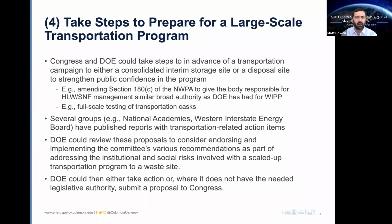Melanie will talk a bit about transportation, so I'll just say in advance of a transportation campaign to either consolidate interim storage site or a disposal site, there are a variety of actions that DOE and Congress could take. Groups like the National Academies and the Western Interstate Energy Board, where Melanie works, have published reports with action items that DOE and Congress could review and take action where they see it necessary.